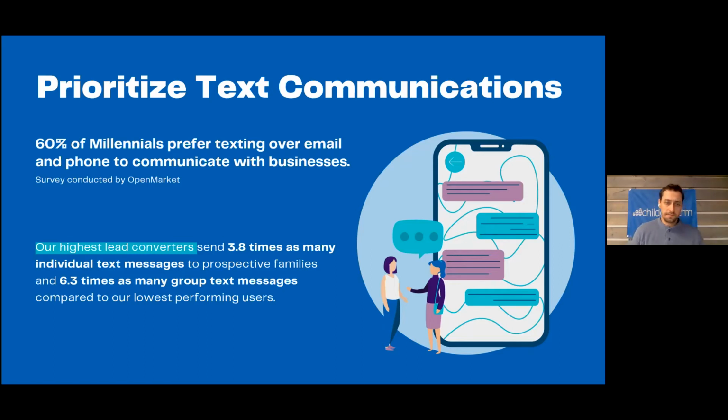On average, as well, the highest leads convert 3.8 times as many individual text messages, 6.3 times as many group text messages. So for those who are texting out to groups, and some examples of this, if you've got a group of people who finished a tour, how are you reaching out to them? Is it one-on-one? Are you sending a group? When you're reaching out and following up, touching base with parents, are you doing it by text? Are you doing it by email? Are you doing it by phone? Are you using all of these methods together to really strengthen your engagement with those families?